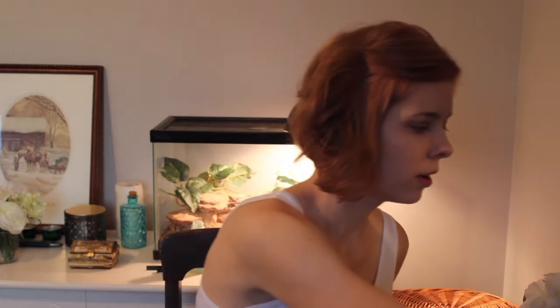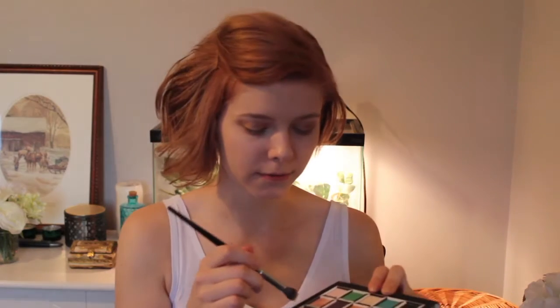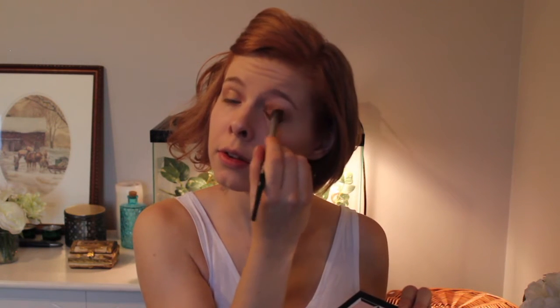Yep. The Alice Through the Looking Glass eyeshadow palette. And let's just pop this out, the way it's easier to see. I'm going to take an angled Morphe brush, this little fluffy one right here, the angled top. It is the E21. And I'm going to go into Dormouse, which is this brown shade right here. Pat that down and then just shade the outer V of my eye, going a little bit into the crease. So start with the outer V.